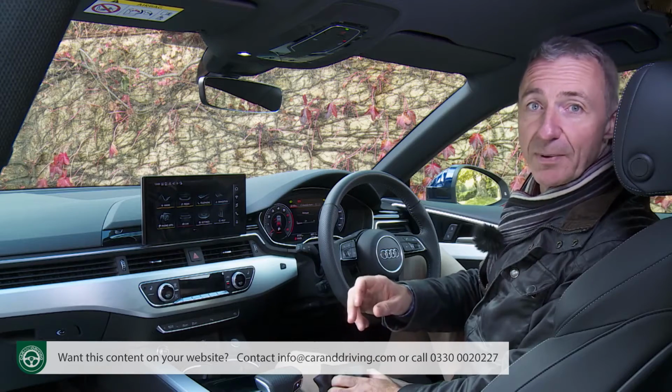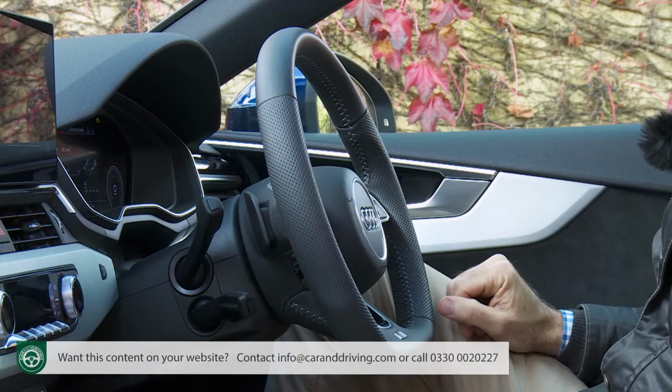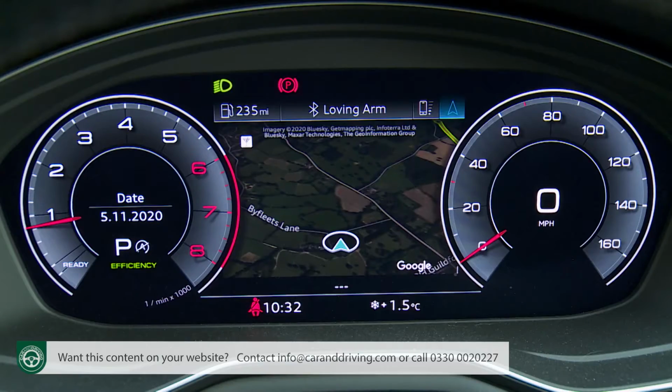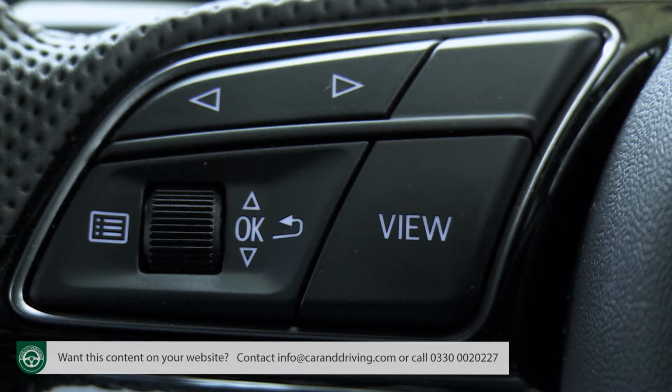The other screen you'll be interfacing with in this car is the one you view through this magnesium-framed 3-spoke wheel. Audi fitted this 12.3-inch configurable virtual cockpit display previously in this A5, but on most models it was a pricey extra. Now it's standard across the lineup, and here as usual it works with 2 selectable layouts activated by this steering wheel view button here.